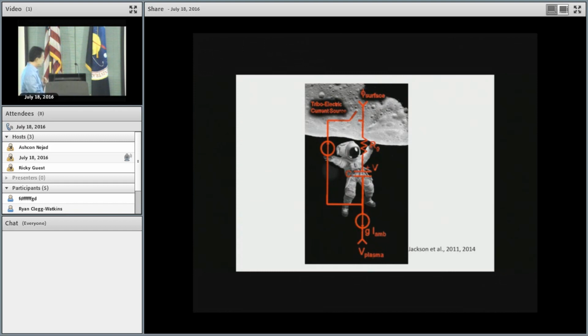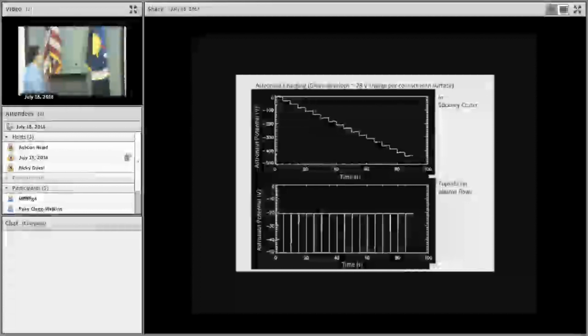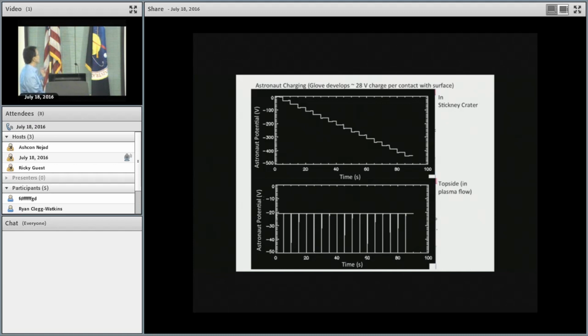As an example, we have an astronaut charging model. Here we're in the topside region in the plasma flow, and here they are in the Stickney Crater. You can see the astronaut charging, getting 28 volts per charge. This is the tribocharging; a separate formula gave us that. In the topside plasma flow, they'll get the 28 volts, but then quickly dissipate it away because the environmental currents basically discharge the capacitor, the astronaut capacitor. But in the crater, there aren't enough currents and you can charge up. In fact, in this model, we had a fairly modest amount of charging. But if you have a big work function between the regolith and the astronaut glove or boot, you can crank these potentials up quite large.